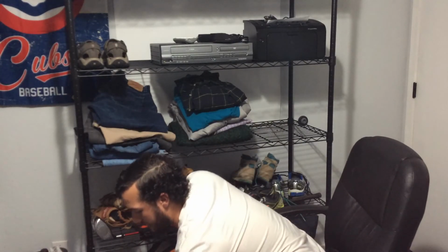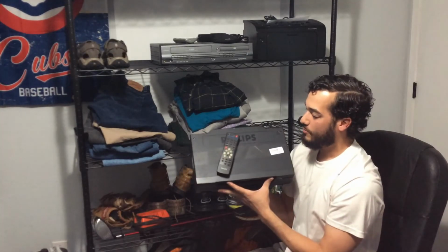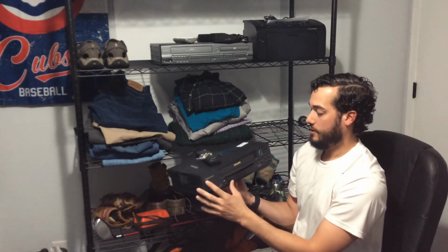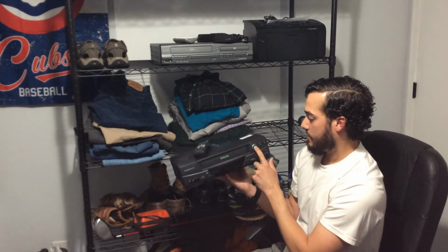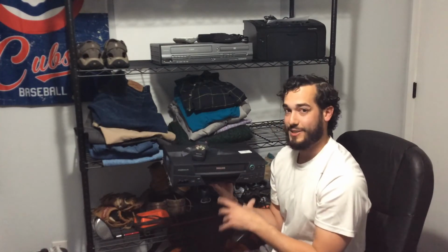Let's see. Last item is a VCR. VCR with the remote, I might add. This was $6.99 from a thrift store. It's a Philips. It's got the 4-head hi-fi. Really cool button here. I've never really seen this with the green. This one is a lot lighter. Definitely lighter than the Xbox.